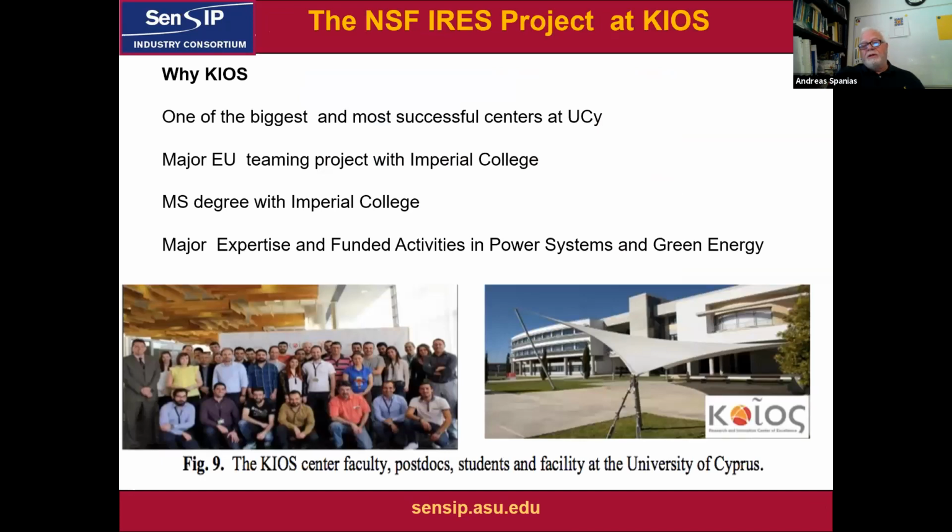And we work with KIOS because KIOS is probably the largest research center at the University of Cyprus with several faculty. They have a major EU teaming project with Imperial College in London. They have a joint degree with Imperial College. And I learned that they recently got a major teaming ERC grant as well. So they have several tens of millions of dollars of research going on there. But for us, even more importantly, they had experience in power systems and solar energy. So we took the students there and embedded them in the labs.